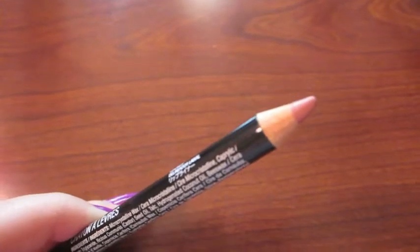Now onto lips. I'm using NYX Nude Pink Liner. This is new and I love it. Well, it's new to me and I really, really like this. It's the perfect nude pink for me. So I'm just going to outline my lips first and then fill them in completely.